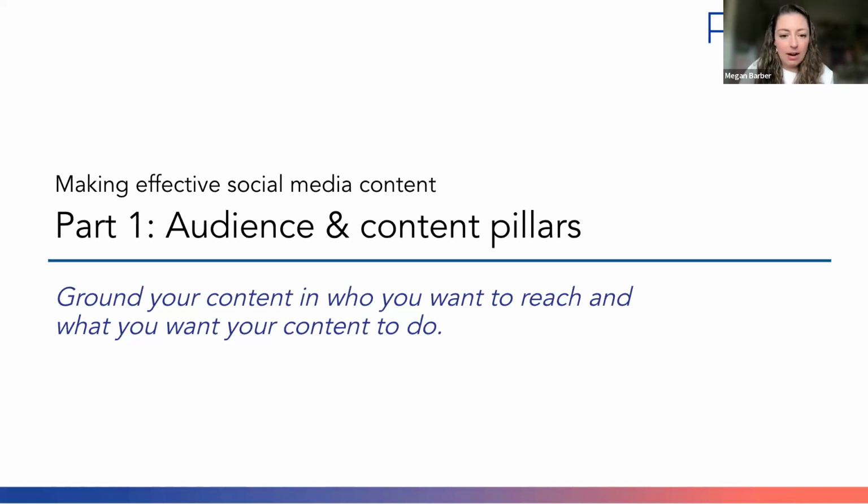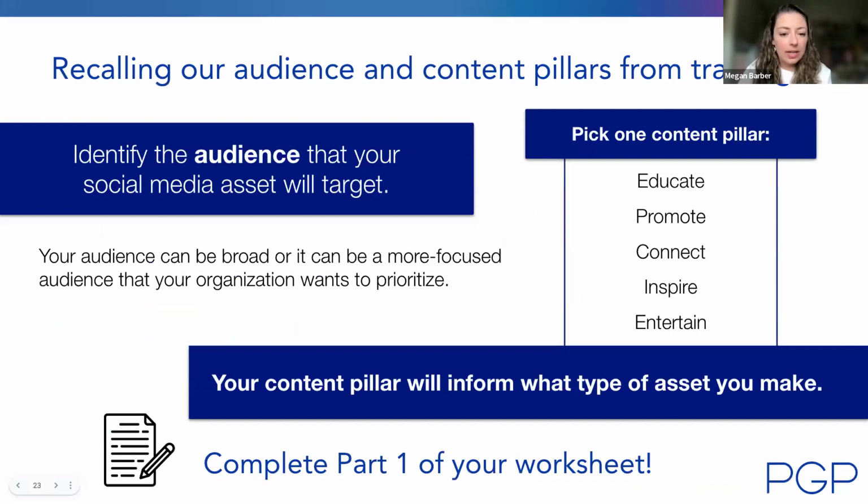All right, so first up is our audience and content pillars. And that's because we want to ground our content in who you want to reach and what you want your content to do. So if you attended the first training of this series, you probably have this information handy from our Training 1 worksheet. But if you don't, go ahead and complete part 1 of your worksheet and think through the audience that a social media asset that you might want to make could potentially target. So this worksheet will help us walk through all the different parts of making your social media asset. So at the end, you'll have an outline for an actual asset that you could make and use in your organization.